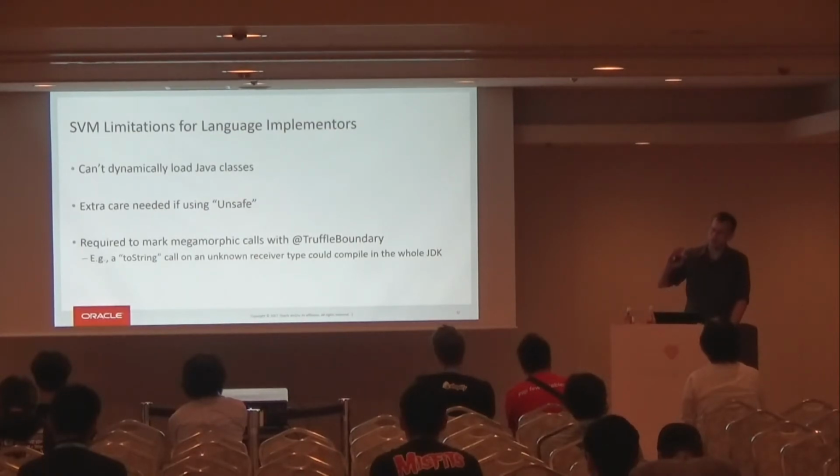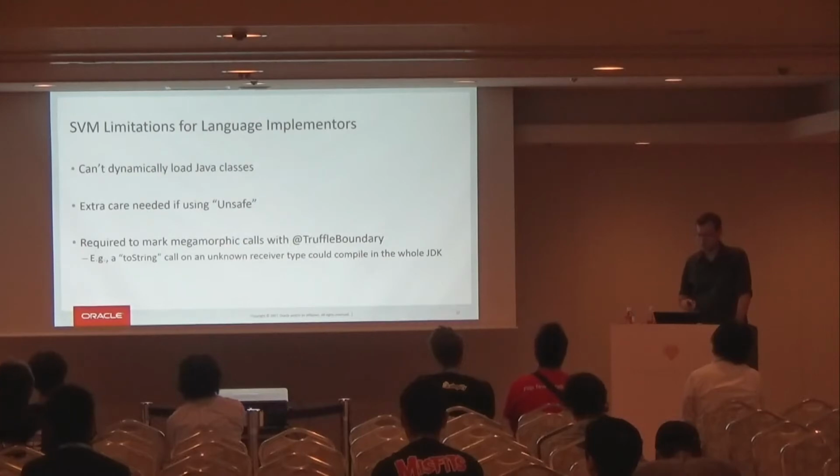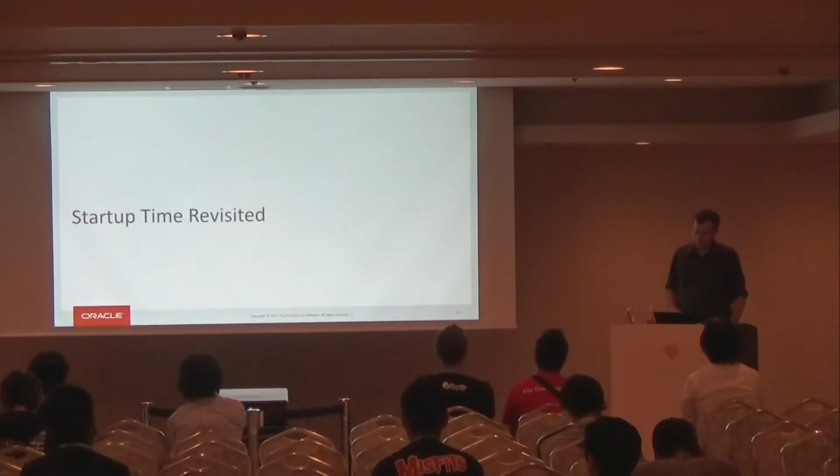And then on these megamorphic calls, like the ones I mentioned that would compile in the entire world, you can use a Java annotation called Truffle boundary to tell the analysis to stop looking, and then it won't compile everything in. It'll just do a basic Java dispatch to the method.